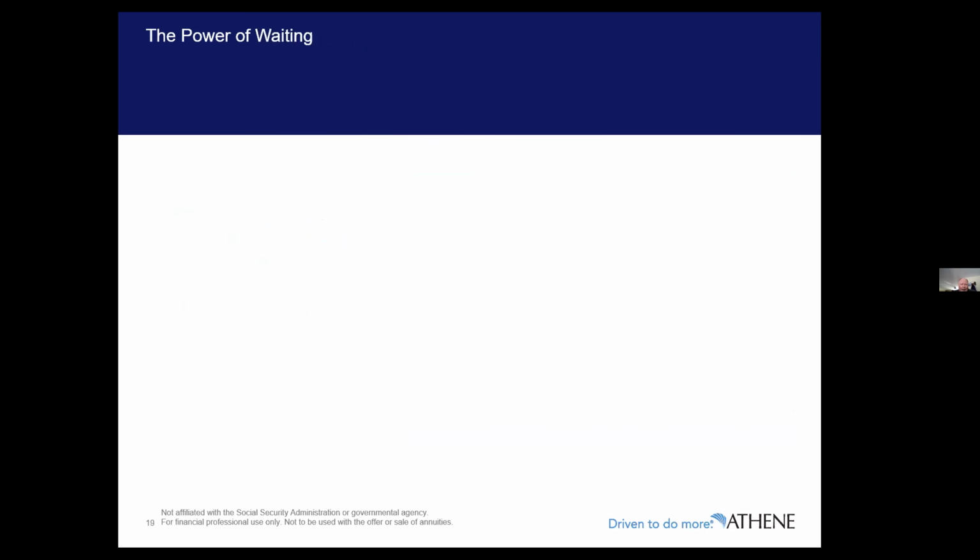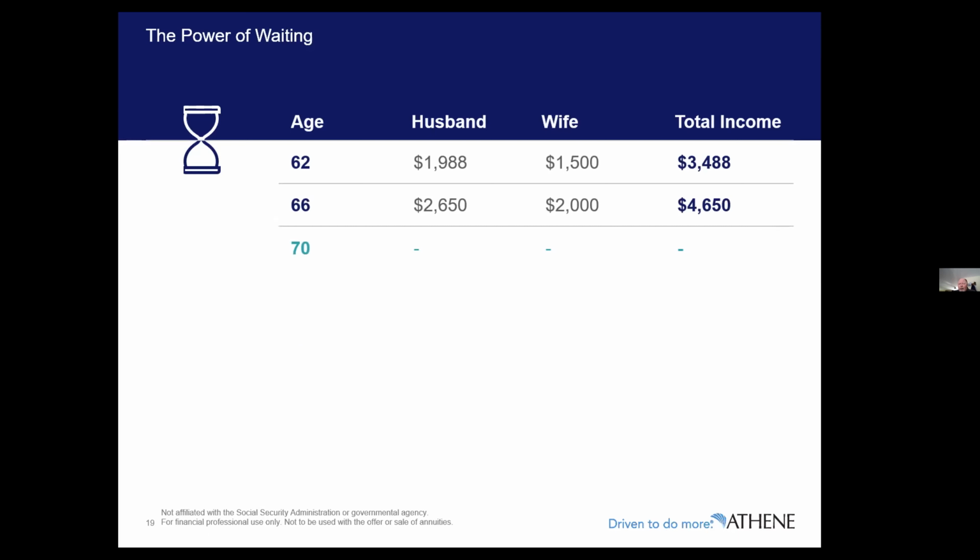But it's a really powerful income tool. And when you think about what it would take to compete with what this tool can provide, it really starts to look a little different. So let's say we have a husband and wife whose primary insurance amounts, which is their retirement income benefit at full retirement age, are $2,650 for him and $2,000 for her. And what they're contemplating is, instead of taking benefits at 66 and getting $4,650 into the household, they're going to take early, take a 25% permanent reduction for life, but they're going to collect early and they're going to get $3,488 a month. And let's pretend the earnings test didn't exist for a second.